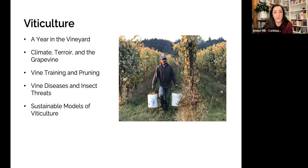This is a photo taken in the Eola Amity Hills in the Willamette Valley of Oregon. This is in the Hopewell Vineyard that was until recently owned and worked by Mimi Castile and her group of workers, her employees. Mimi Castile is a really important figure in what we call regenerative agriculture that we will be talking about in a bit as well.